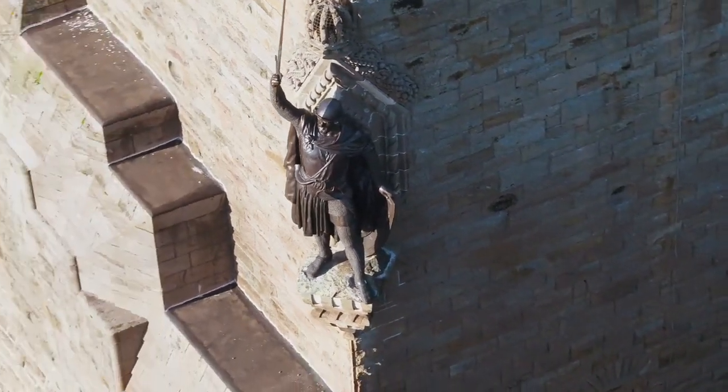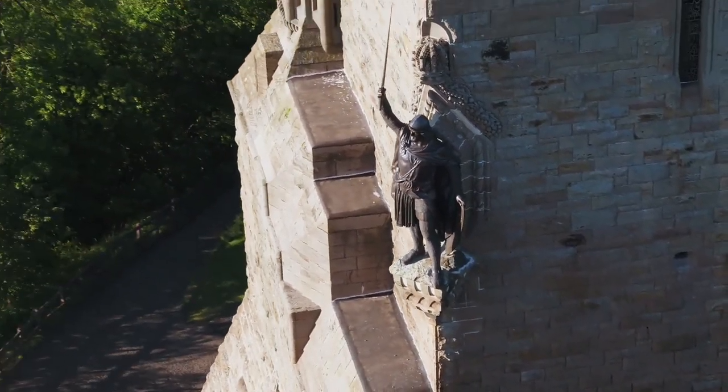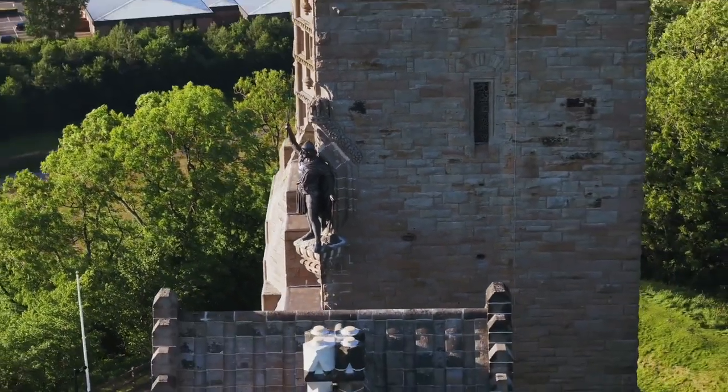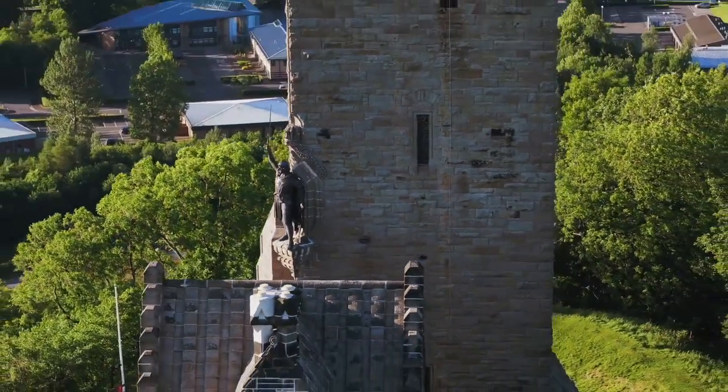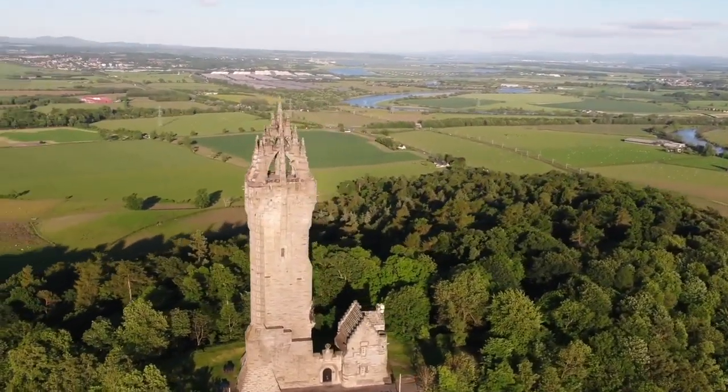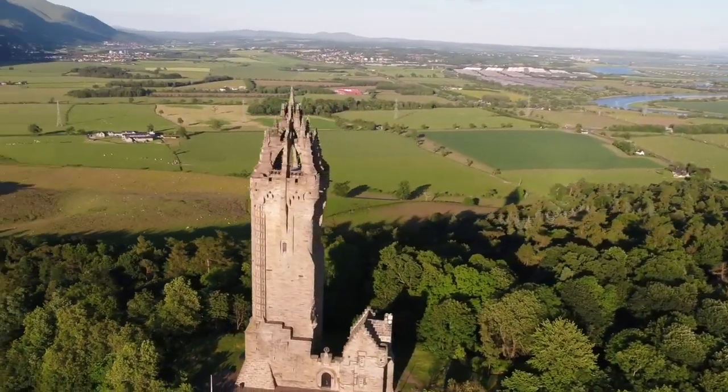So, point to note, there is a shuttle bus that you can take up the hill if you don't fancy the walk, seeing as there are over 200 steps broken up by exhibition floors. But I have to tell you, the views are stunning.